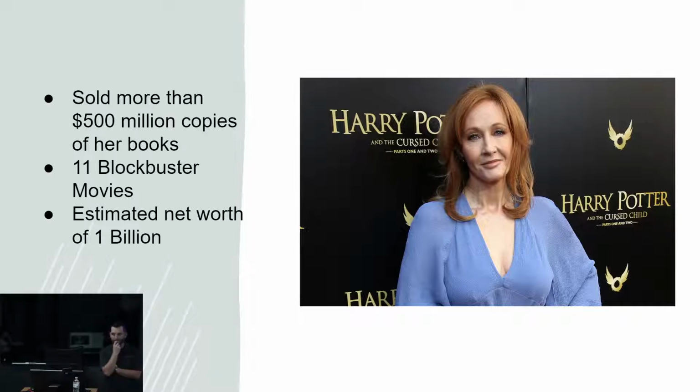She sold more than 500 million copies of her books, 11 blockbuster movies, estimated net worth of $1 billion. Wow, even with the mice. She could do it. Y'all living with mice? Amazing what tenacity and passion can do. Her books turned out pretty good. I cannot wait to read those books to my daughter. I love those books. Good for her.